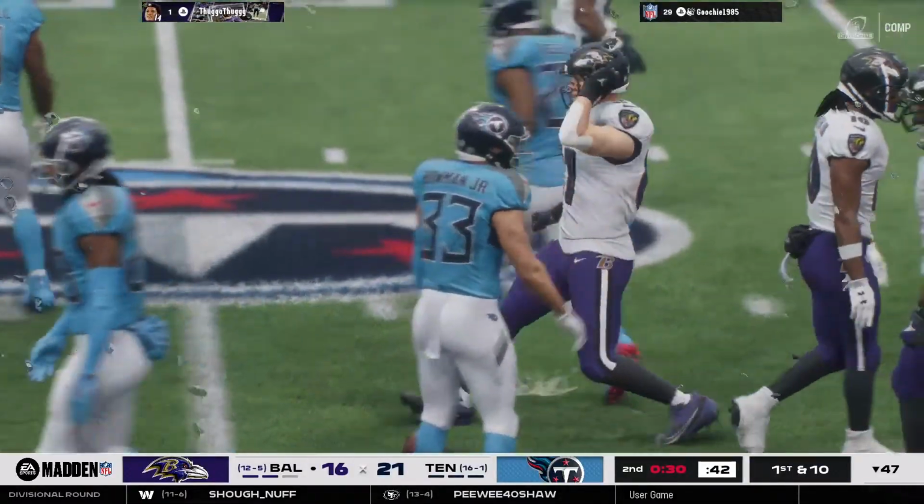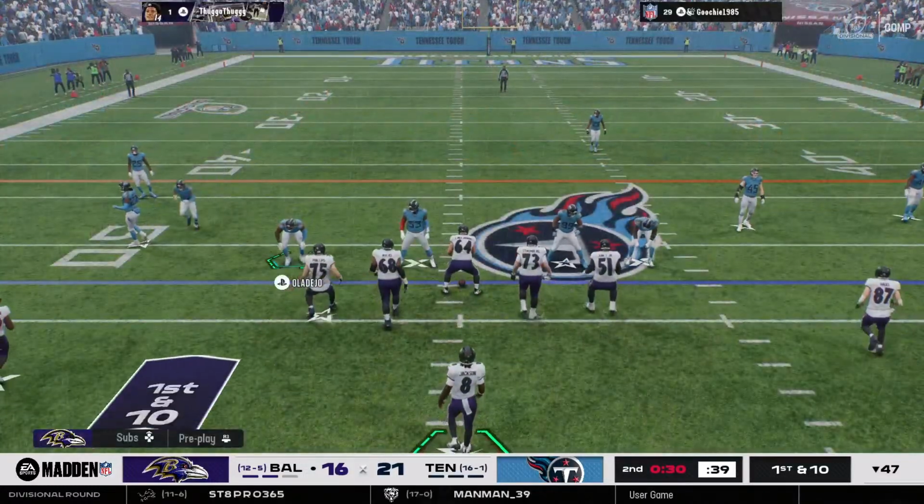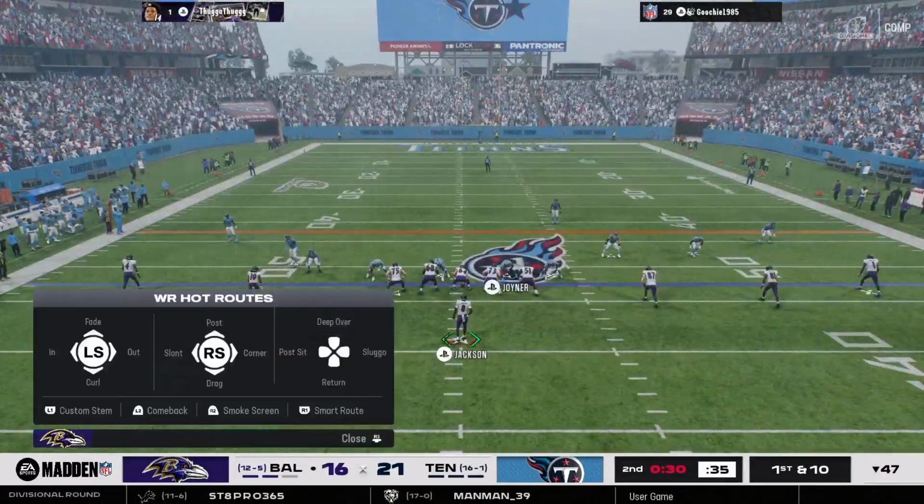Now the Ravens are going to use the first of their timeouts. They'll have two left to work with before halftime. Great start to this drive. They're up in the neighborhood of midfield after just one play.